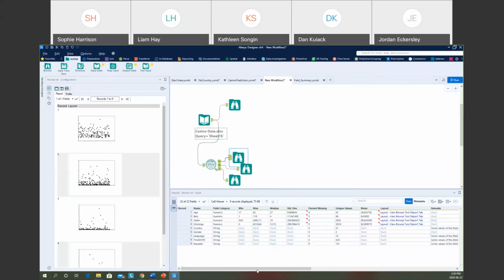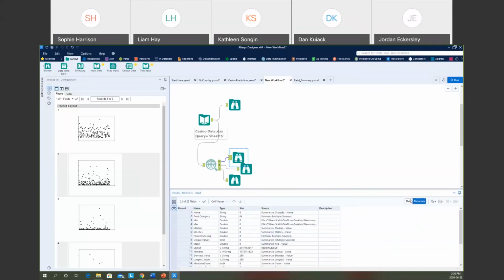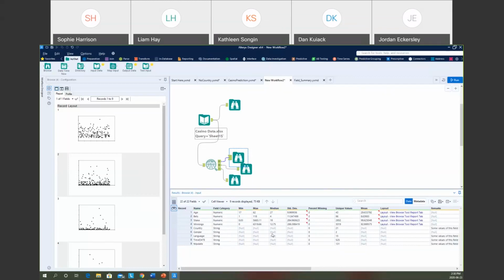The results are going to give me a summary of my data in the table below in the results window. I can see the age, the minimum, maximum age, median, standard deviation, and how many unique values I have. Under bets, stakes, winnings, again, all those numerical values, I can see some stats about each of them. But things like country, gender, and language, again, these are word values or string characters, as I could see in the metadata. So I don't have any information about the min or max.